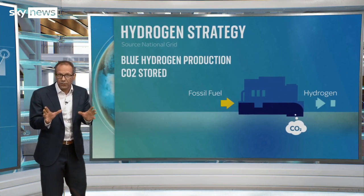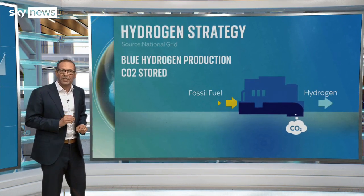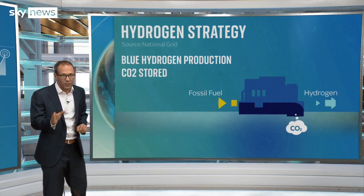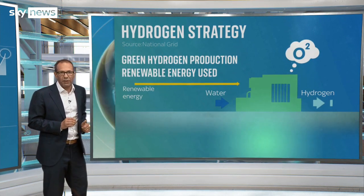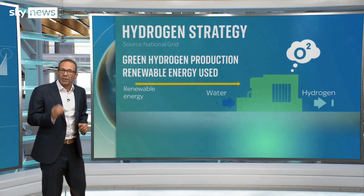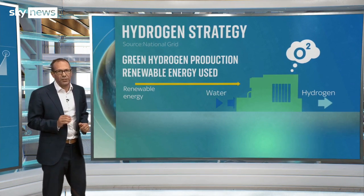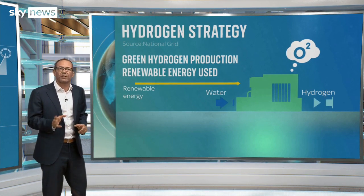In theory, this should mean it is less polluting than grey hydrogen, but a recent study has found that the production of blue hydrogen is far from green due to the release of some methane. Green hydrogen is zero carbon. It's made by using wind or solar to split water into hydrogen and oxygen gases. But it's currently an inefficient process and there's nowhere near enough spare renewable capacity at the moment to make the huge amounts of hydrogen we will need.